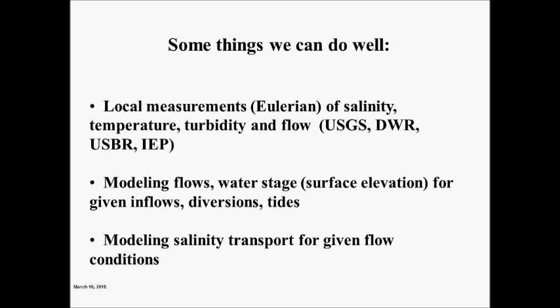As John was saying, and I agree, hydrodynamics and salinity movement, dispersion, are things that we understand quite well. Anybody who's studied fluid mechanics knows that the standard fluids that we normally work with are called Newtonian fluids. So it gives you an idea just how long people have been studying fluid mechanics and how well we've come forward with that. We're very good right now at local measurements. John gave you an idea of just how much we do that. That's all in an Eulerian sense.